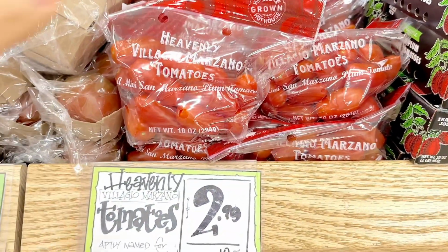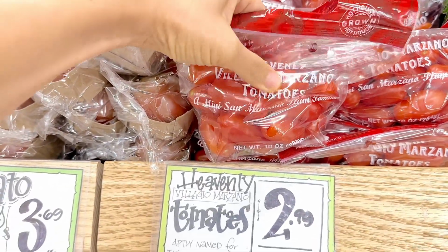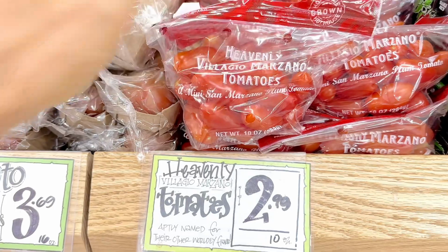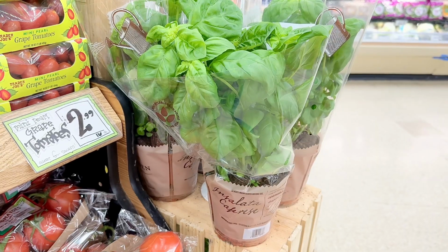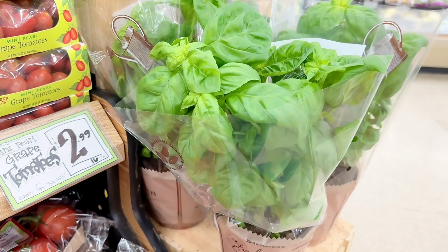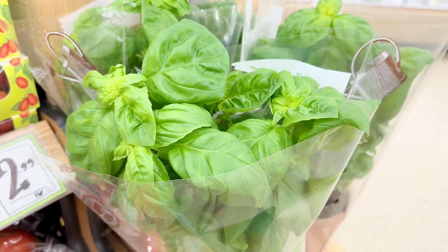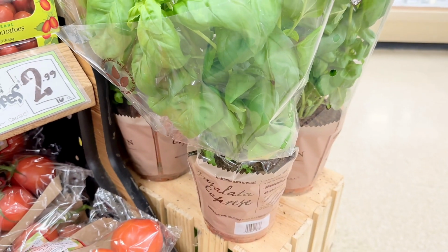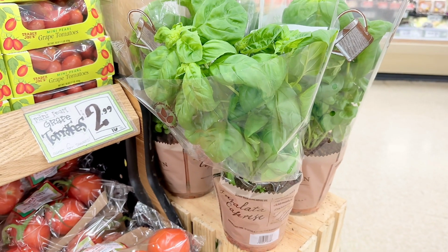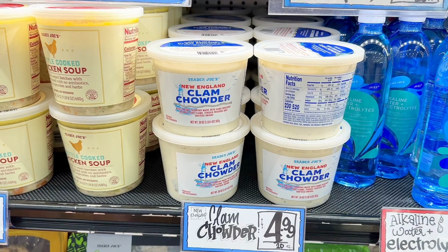I've heard such good reviews on these Marzano tomatoes, but every single time I go and feel them, they're really soft, and so I always pass on them because I don't feel like I can finish it within a day or two. But let me know, are they usually always soft? And the potted basil, this is $3.99. I always feel like this is the better deal than the basil found in the containers, but I can never keep it alive. So if you guys have any tips, let me know.